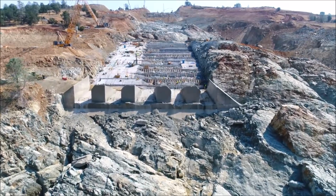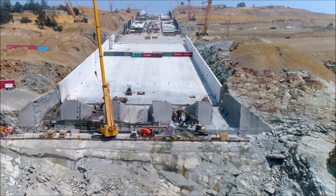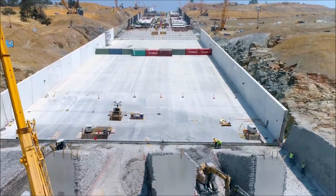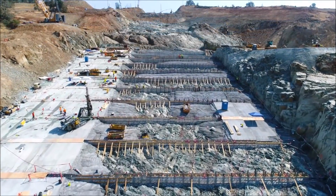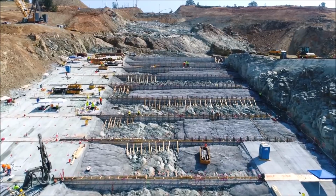The Dentates are diffusion blocks, of course, to help disperse the water as it falls into the Thermalito diversion pool. And the shipping containers you see above the Dentates are to stop any loose equipment from tumbling down into the construction crews working on the Dentates. Here we can see the leveling concrete and trenches for the drains from a year ago.